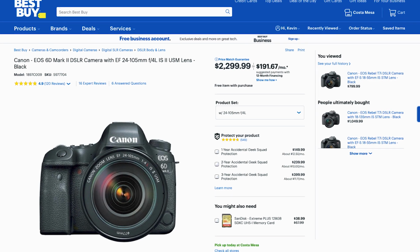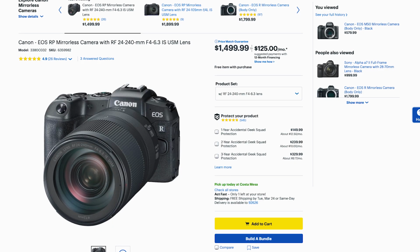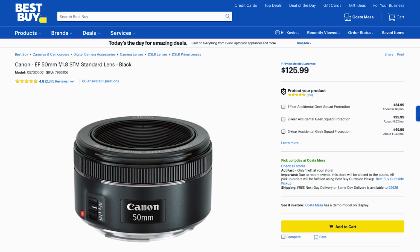So essentially, you can get the M50 with a speed booster for relatively cheaper instead of buying a full frame camera. If you get the Canon 6D Mark II, it's gonna run you about $2,300. And if you were to get the EOS RP, which is a mirrorless full frame camera, you're looking at about $1,500 also with the lens. So for under $1,000, you can basically get a full frame camera, and then you would just need to buy a lens. You can spend like $125 for a 50mm 1.8, and you're still technically under the 1,000 mark. So for almost $900, instead of buying a T8i, you can get this and kind of mimic a full frame. So why not just go with this?